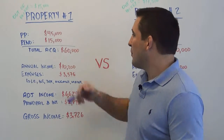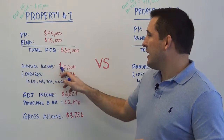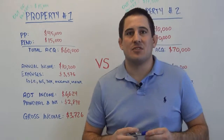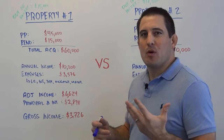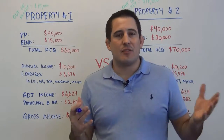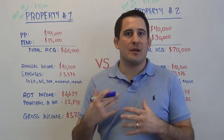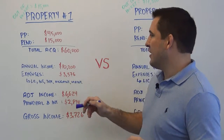All right? So property one, total acquisition cost $60,000. You've got an annual income of $10,200. That's $850 a month rent. All right? So it's a pretty typical bread and butter property in Philadelphia, in our market. That's a 3-bedroom, 1-bathroom row home in a pretty consistent rental neighborhood. That's a decent neighborhood. Okay, so we've got $850 a month.